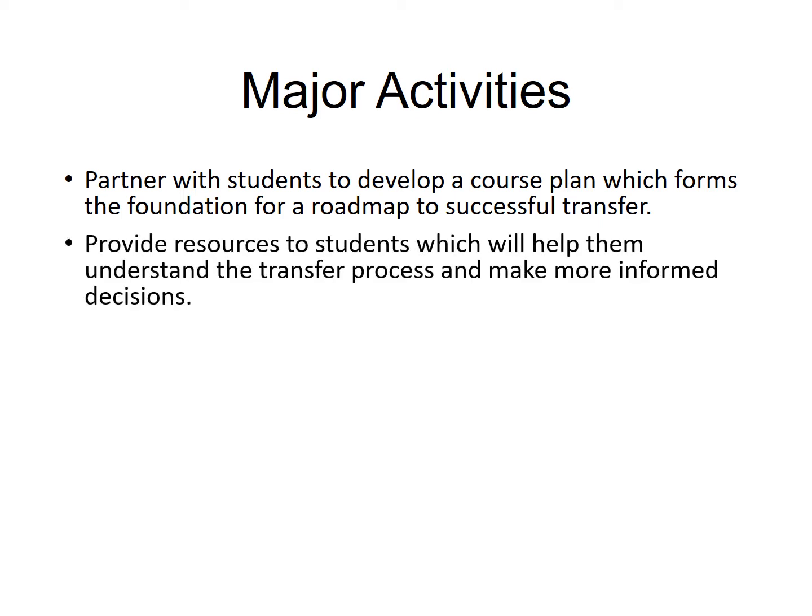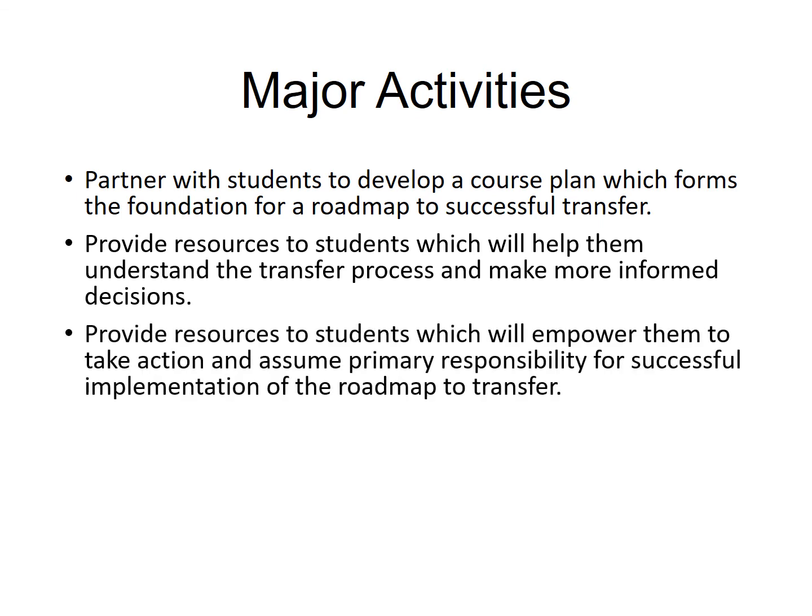Second, we provide resources to students to help them understand the transfer process. That allows them to make more informed decisions and take action. And taking action is very important. We can put together, with the students' assistance, great plans, great roadmaps, but it's all for naught if they don't take action to implement the plans.